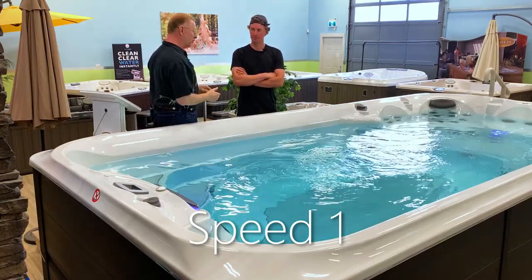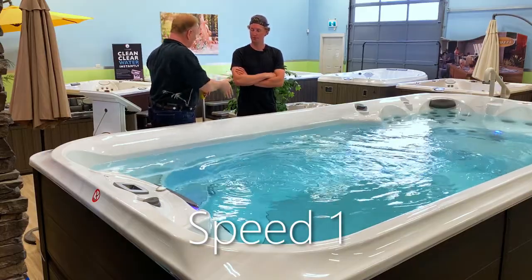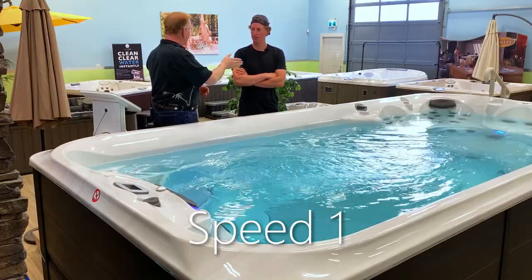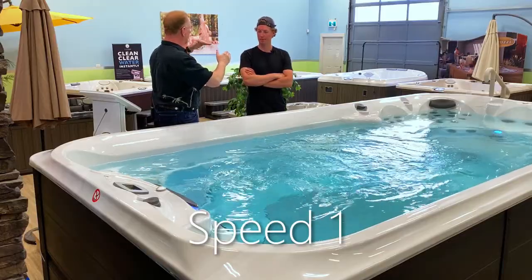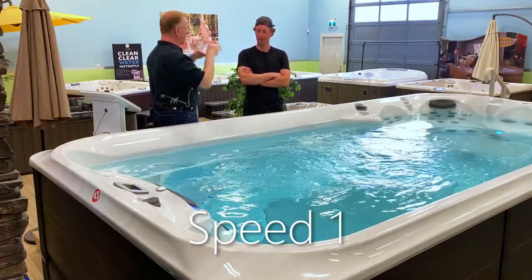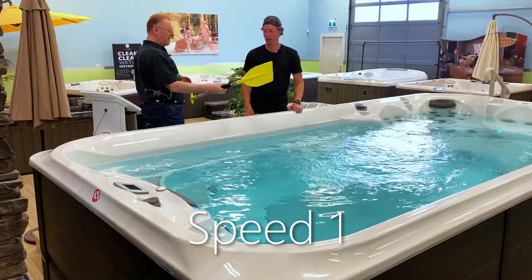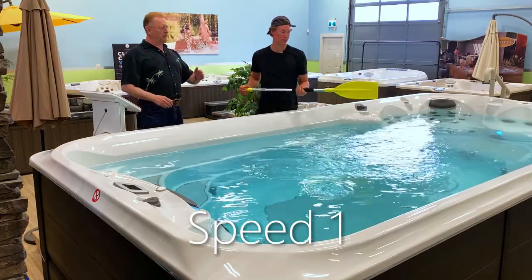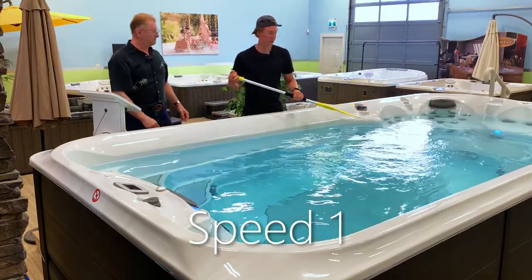It's kind of like if you think of, say, a trout in a river, and you look down at that trout swimming in the river, he's not having to fight a current that's going over him. He's swimming actually in the current, and that's what happens here. So I want you to take this paddle, and I want you to stick it under the surface of the water and feel the power at simply level one. Go for it.